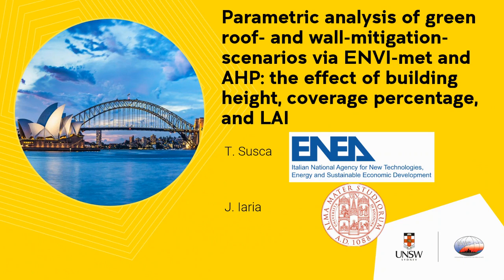I'm going to speak about parametric analysis of a green roof and wall mitigation scenario via ENVI-met and AHP: the effect of building height, coverage percentage, and leaf area index. This research has been conducted by myself. I'm a researcher from the Italian National Agency for New Technology, Energy, and Sustainable Economic Development, and my former master student, Jacopo.